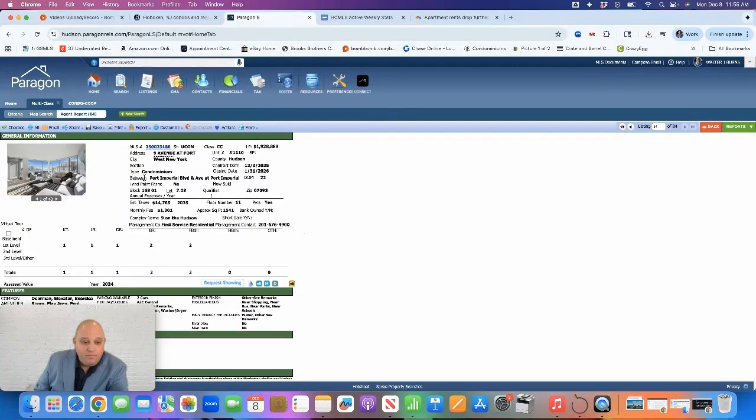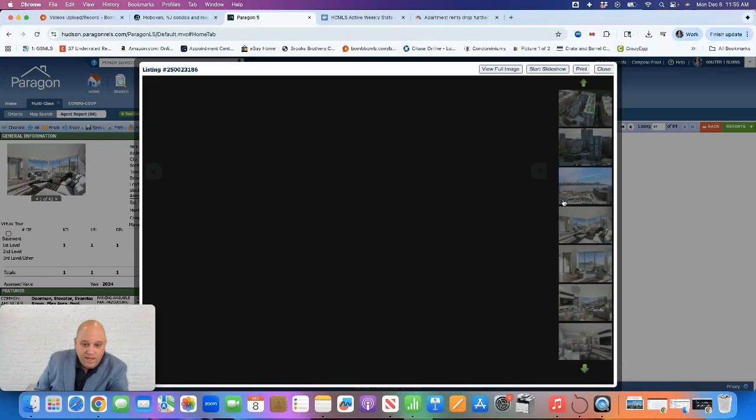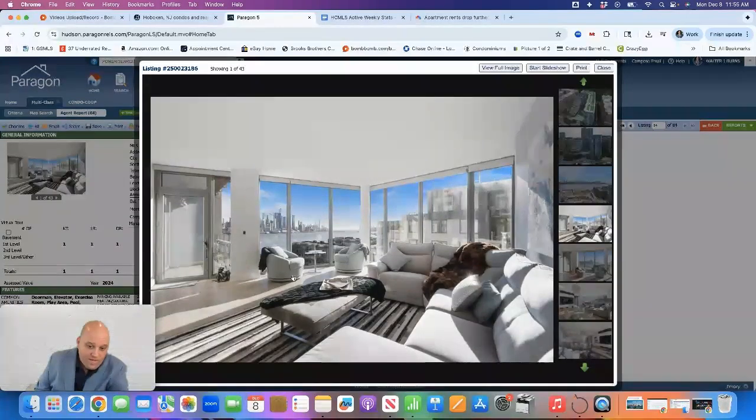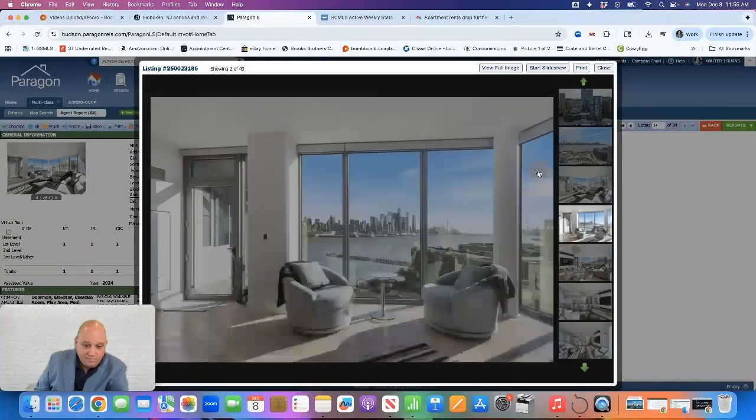This is 9 Ave at Port Imperial. Unit 1110 is a 2-bed, 2-bath, 1541 square foot unit on the 11th floor. List price $1,928,888. On the market 22 days. Also came with parking for 2 cars. So this is a high floor 2-bedroom that looks southeast. So you're looking south towards downtown Jersey City and east towards Midtown Manhattan.